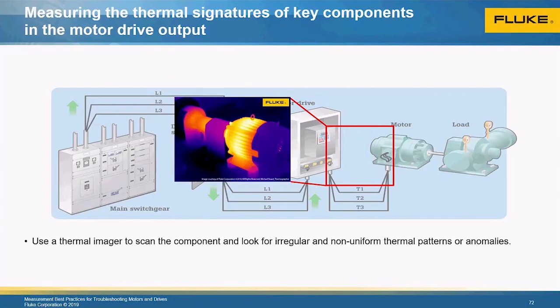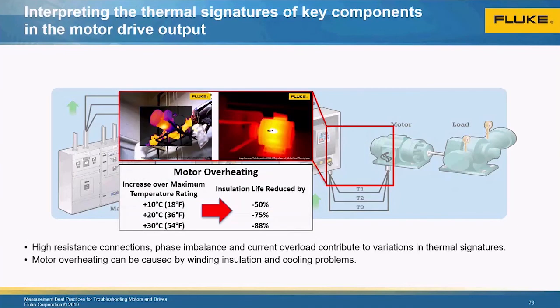There's an example. So how much heat is there? Where is it coming from on the drivetrain? And what is going to be the problem? How many folks know this one? If we talk about overheating on a motor, and if typical motor rating is 40 or 50 C, for every 10 degree rise above nameplate, so if I'm operating a 40 degree C motor at 50 degrees, 10 degrees above, I'm going to lose half the life of the insulation of the motor as a function of heat.